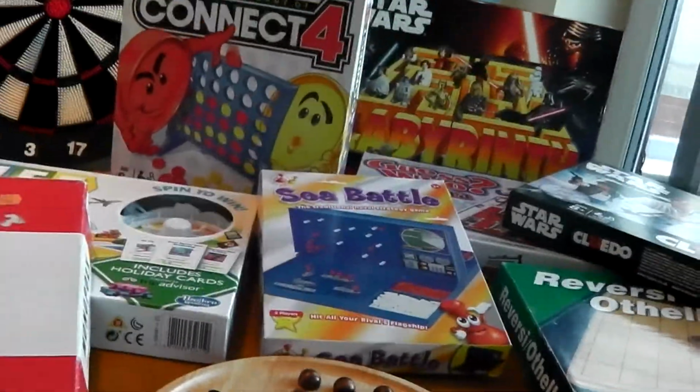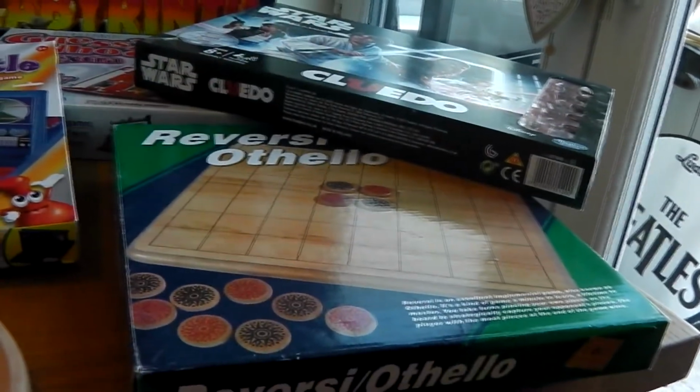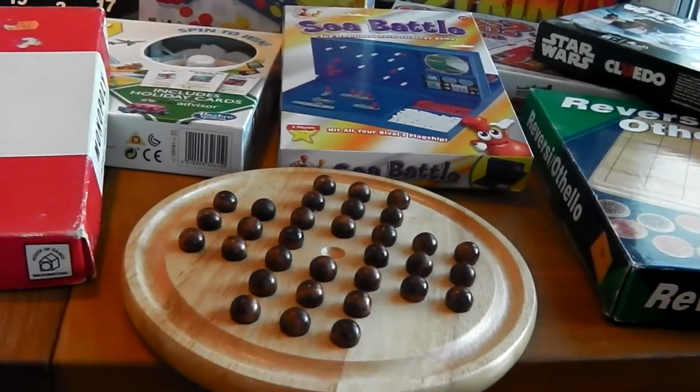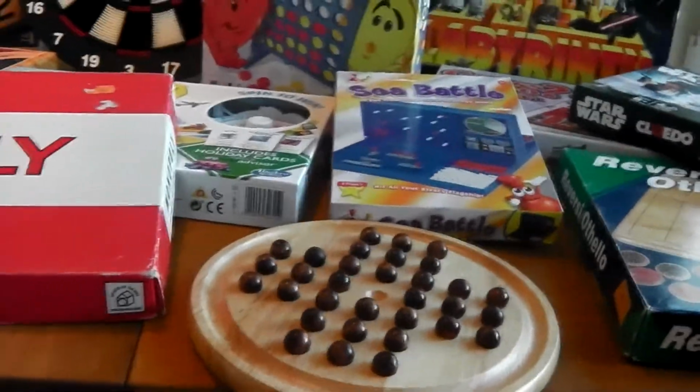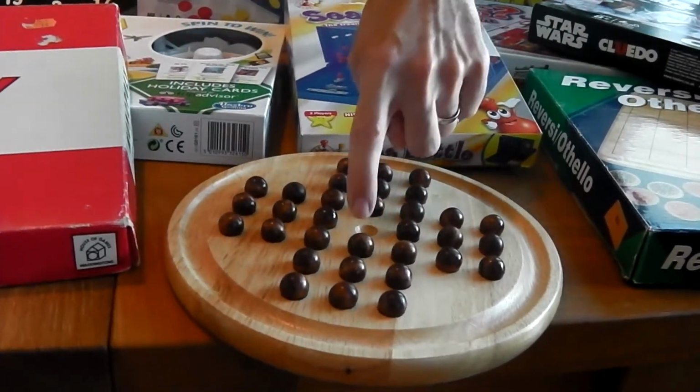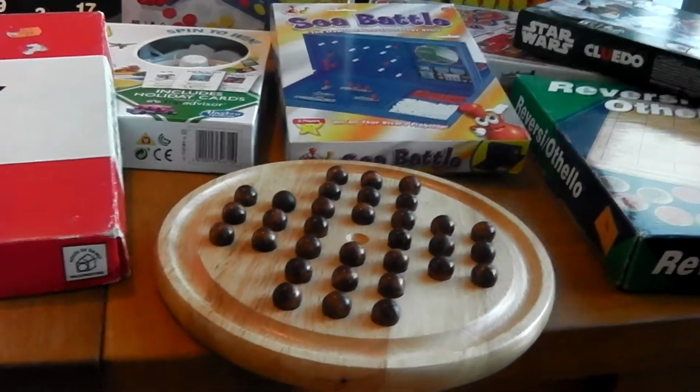And then old classics such as Reversi or Othello, a game like this, and something like Solitaire, getting children to think strategically about how to clear all of the marbles on here, leaving just one left in that centre part.